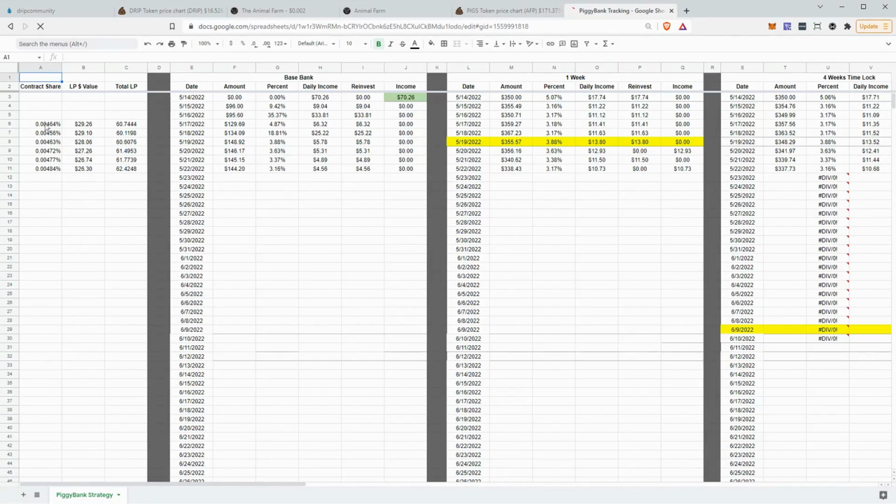All right, so you can see that my contract share has been slowly growing. My total LPs generating per day has been slowly growing from 60 to 62. This is just tracking the LP value per day for my own information. But you can see that my base bank here, some of these bigger values are from the referral funds. Thank you guys for using my referral link. I'm still working on the airdrop system, so we'll get those out pretty soon. But you can see it's kind of leveled off here. I'm at about $5 a day for my base bank.